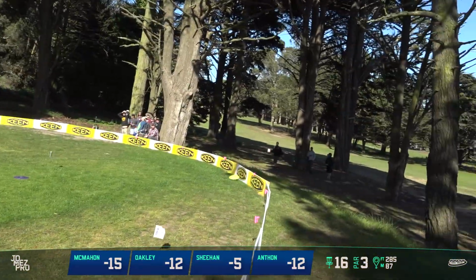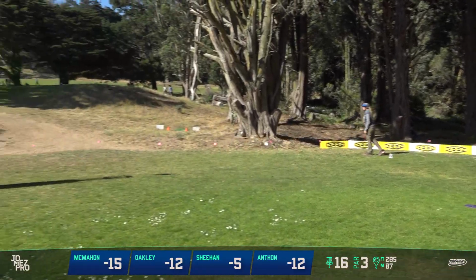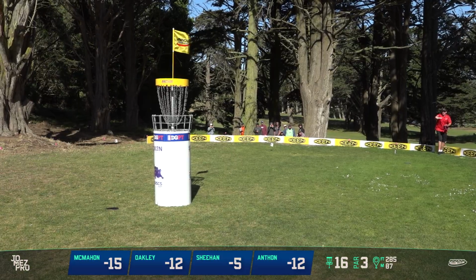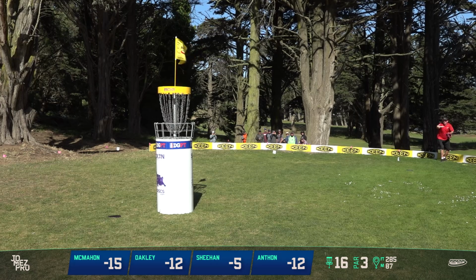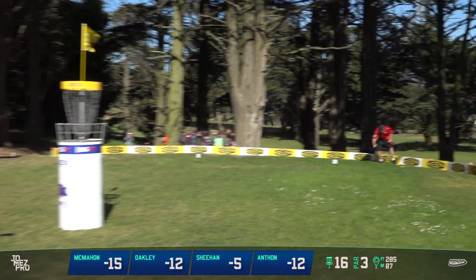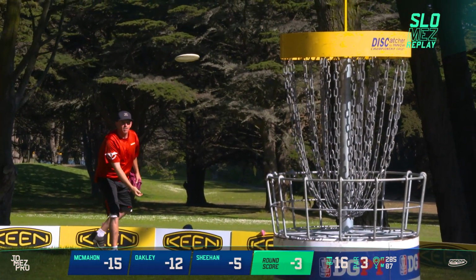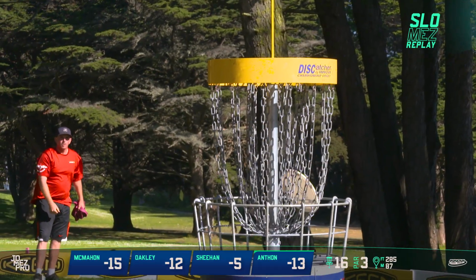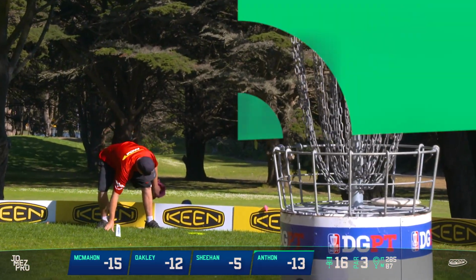Oh, boy. Oh, wow. That was so close. Oh, no way. Are you kidding? That's so insane. That's the best putt we've seen today. That was incredible. Yeah, hands down. One of the better putts we've seen all weekend.